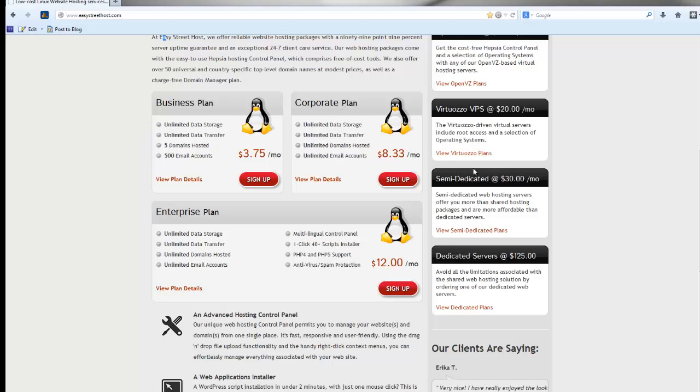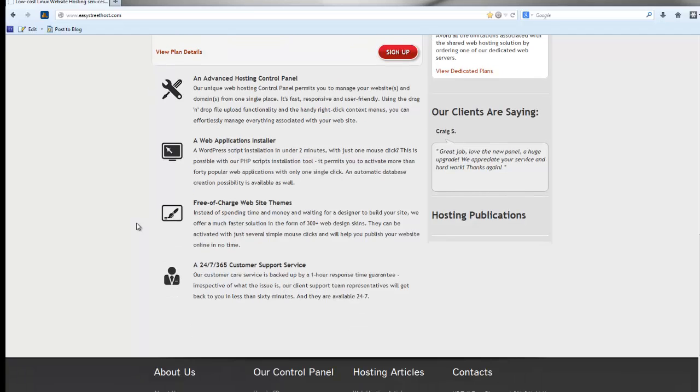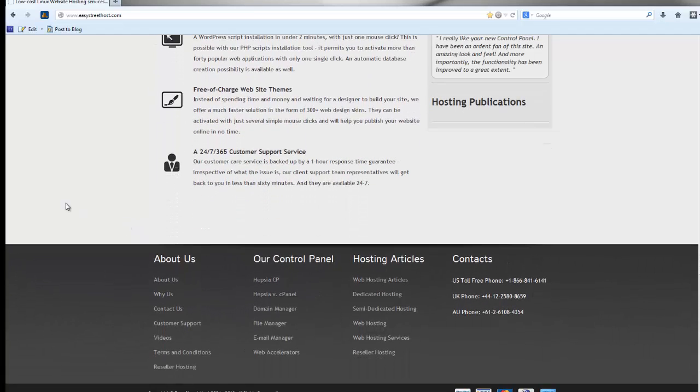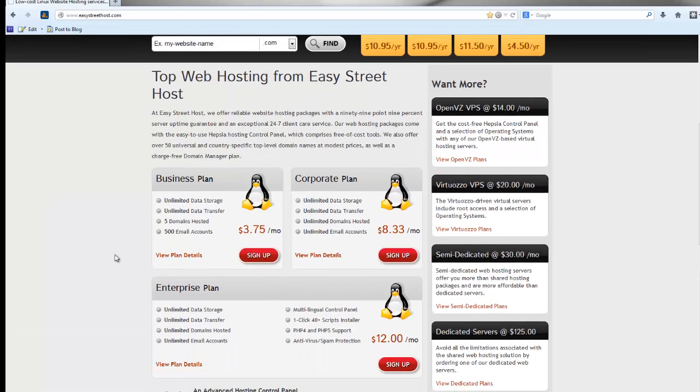It just kind of goes on and on. They have a lot of stuff, and you can go through these things yourself. So let's take a look at a couple more things here.